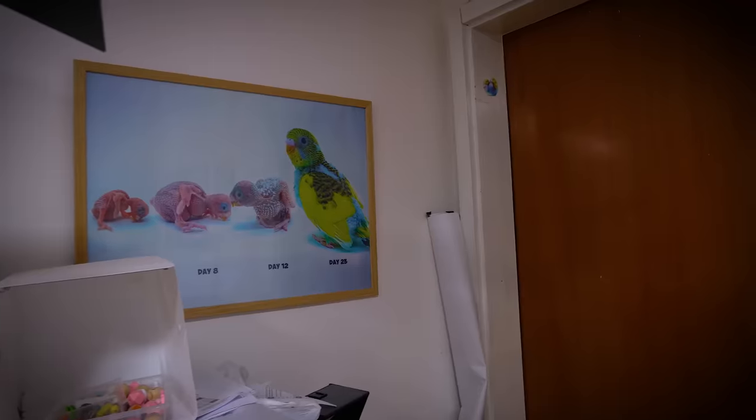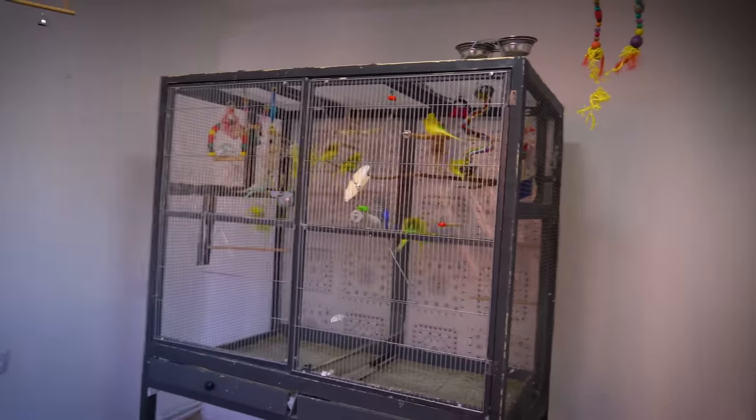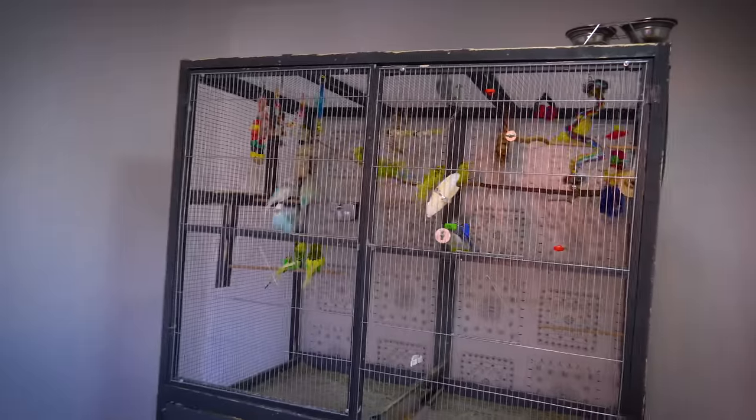I have 16 budgies, but do you know how hard it is to keep everything clean? I didn't clean for a week, but do you know how dirty this is now?